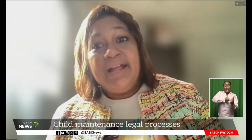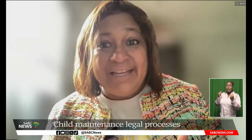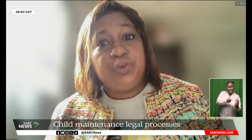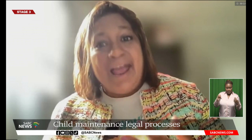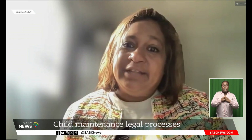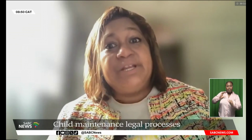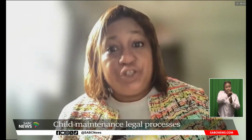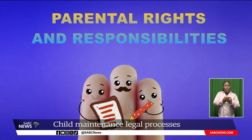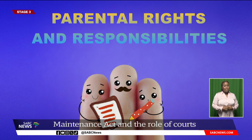However, we need to ensure that there's proper implementation. We have maintenance officers, we have maintenance investigators, and the courts are also ensuring now that you have garnishee orders, and also that your salary, for example, in terms of third-party payments, etc., gets attached. And so all of these mechanisms need to be used to ensure that the maintenance is paid efficiently and speedily.